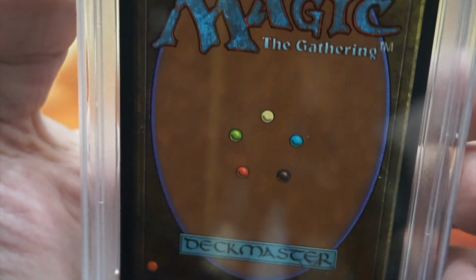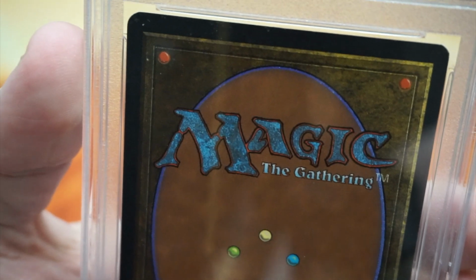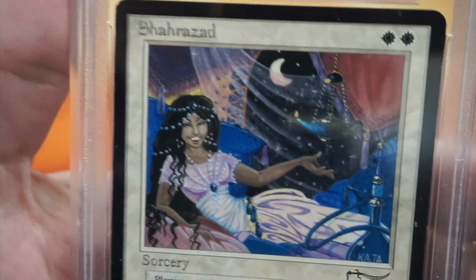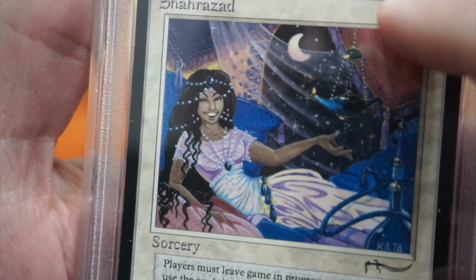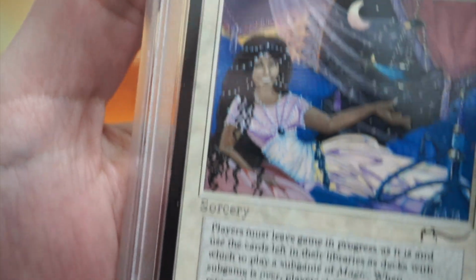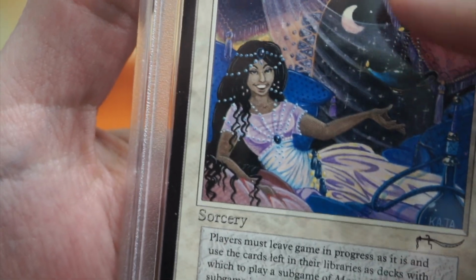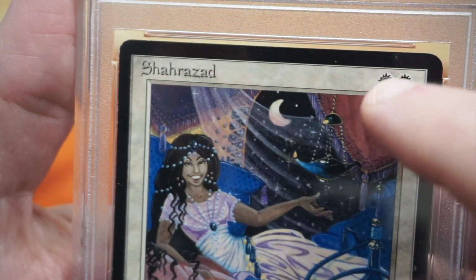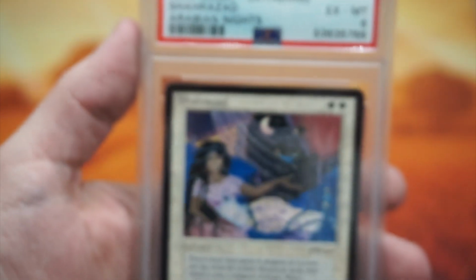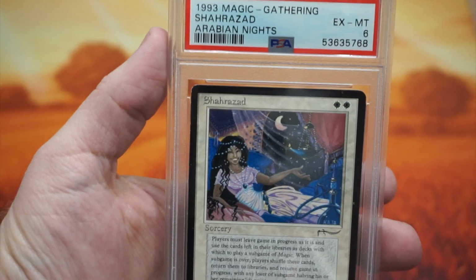But I mean, the card to me is definitely beautiful. I guess maybe there's something here on the border, which I don't remember, but okay. That must be what did it. There's these little marks on the border, and that is what got us that PSA 6 instead of a 7 near mint. So either way, it is a beautiful card. It's nice to have it slabbed.